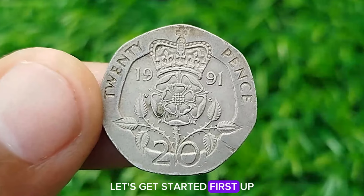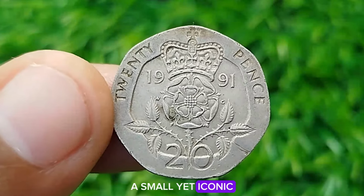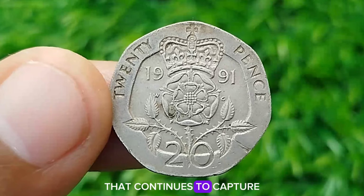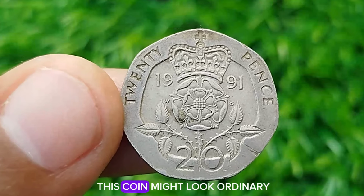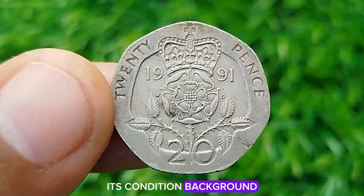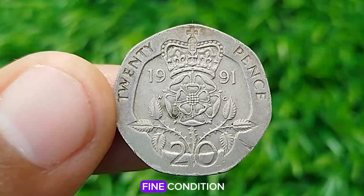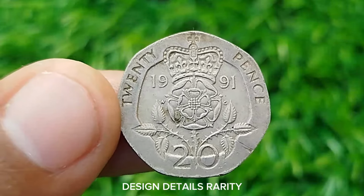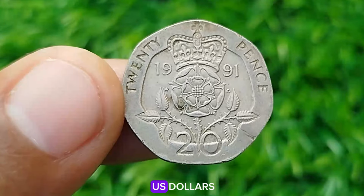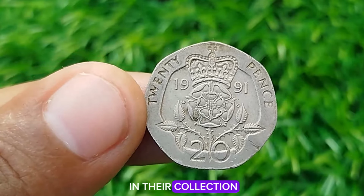Let's get started. First up, the United Kingdom 20 pence coin from 1991, a small yet iconic piece of British currency that continues to capture the attention of numismatists around the world. While at first glance this coin might look ordinary, its condition, background, and collector interest make it worth exploring, especially when found in fine condition. In this video, we'll cover its history, design details, rarity, current auction values in US dollars, and expert tips for anyone interested in adding or selling this coin in their collection.